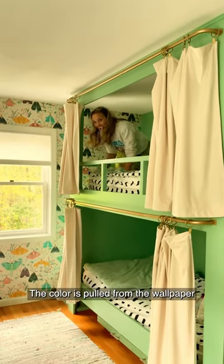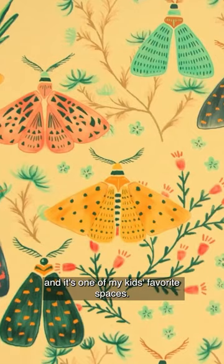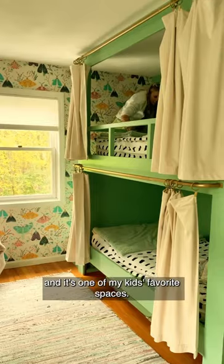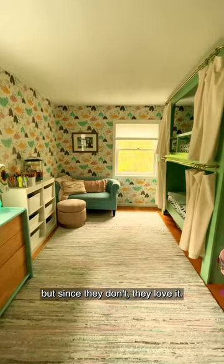The color is pulled from the wallpaper that I knew I was using in there, and it's one of my kids' favorite spaces. They still want to have their own rooms, but since they don't, they love it.